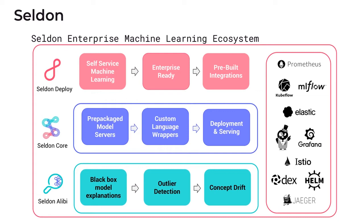And we take all of that and wrap it in a self-service UI. It's enterprise ready, and it has pre-built integrations for everything you see on the right-hand side, from Prometheus to Elastic to Istio, et cetera. And we wrap all of that in an API and an SDK, and we support that with 24/7 SLA support.